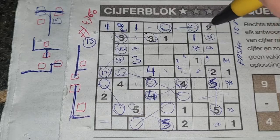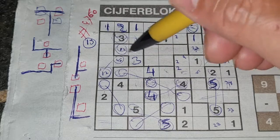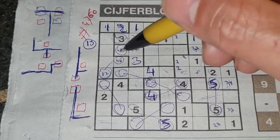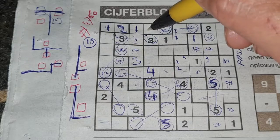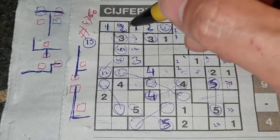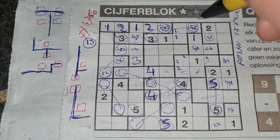This box can be a 2, so the 2 could be here, could be there. This box can't be a 2 because we have a double 2 there. If I place a 2 here, I cannot fill any 2 in one of those two boxes. Also, that box can also not be a 2 because we have a double 2 there. So one box left in this area for the 2 should be here. So two numbers left in this area for numbers 4 and 5, 4 and 5. And this box is connected with that box, should be also 4 and 5.